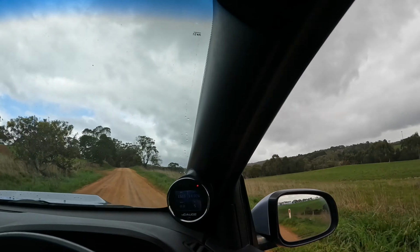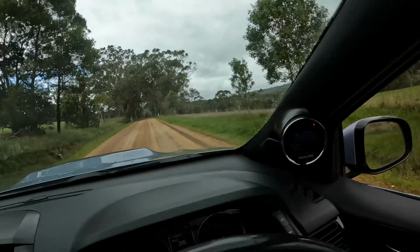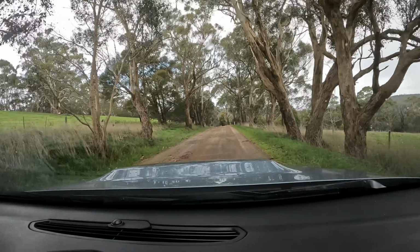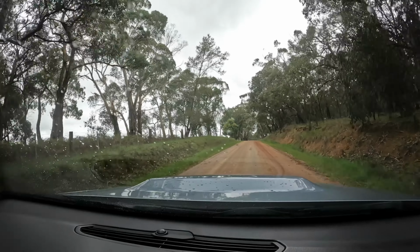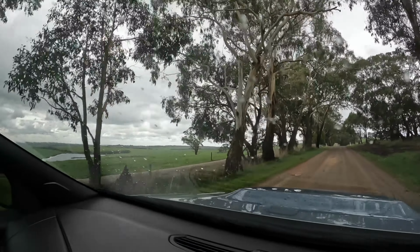So yeah guys, we found a dirt road. There was a big accident ahead of us. We're only 10 minutes from the pub. But as you can see, it's a dirt road. Well, here we are on an adventure. Someone's got their maps going, because I don't know where we are. Bit of serenity.